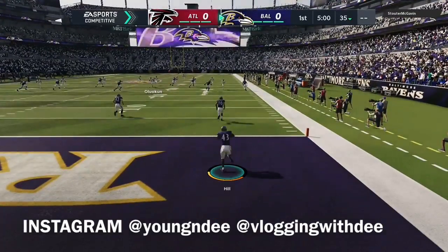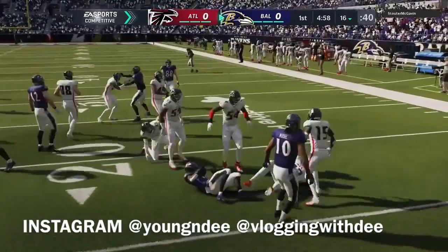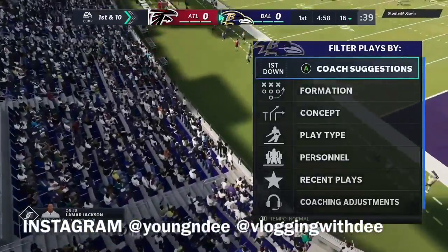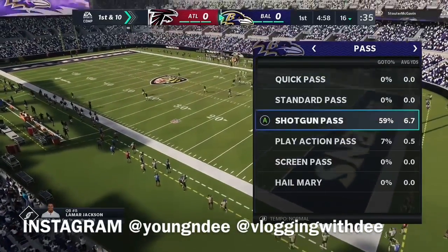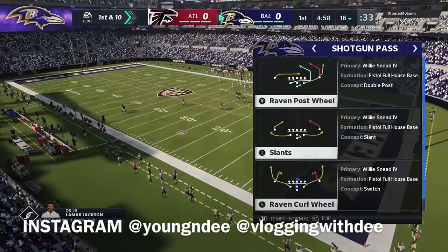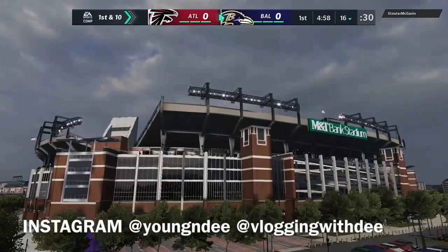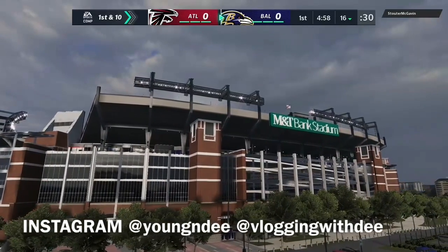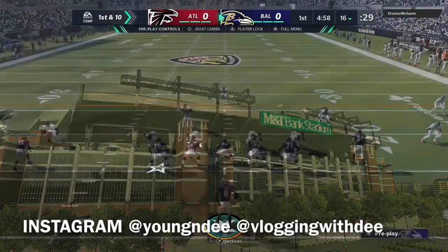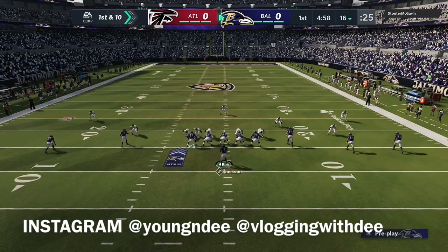Taken about 7 yards deep. And in hindsight, probably should have taken a knee, as he only gets this out to the 16-yard line. At their own 16-yard line. So the ball down to the 16 here for 1st and 10.